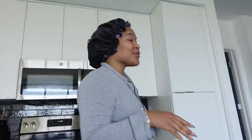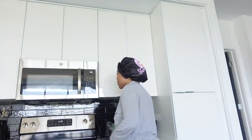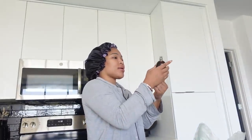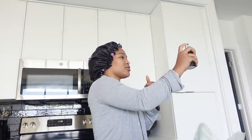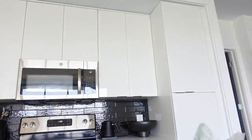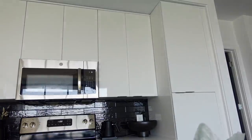Oh, wow. But anyways, I'm about to make some avocado toast. I would put an egg on it, but I have no eggs. Damn, I'm out of this. I gotta go to Target. This is the room spray that I use. Aaliyah put me on this, the coconut honey. She uses a different flavor, but I use this one.